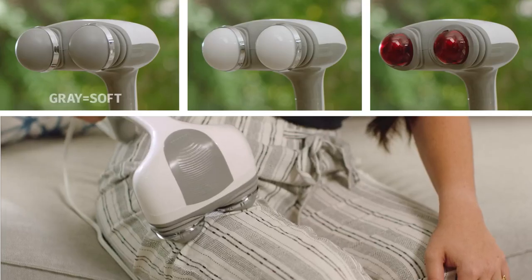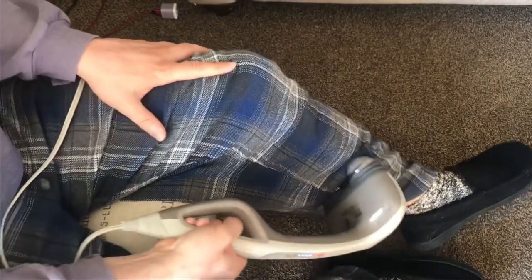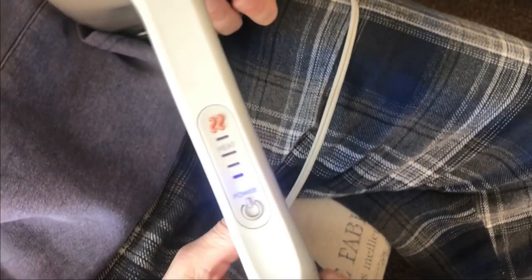tendonitis pain. With 4 different speed settings and replaceable massage attachments, the 2 pivoting massage heads can deliver up to 3,100 pulses per minute of stimulation. It is quite easy to use.